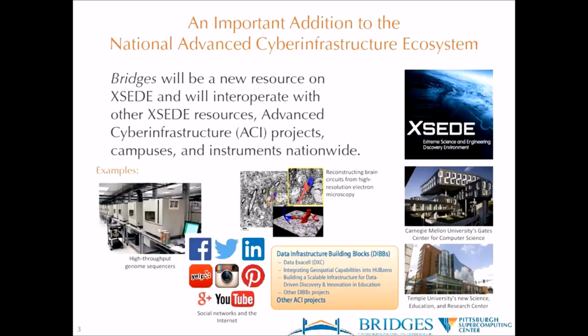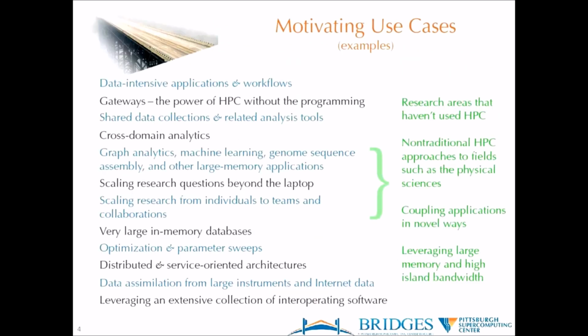The first, I think, is actually probably the most important, and that's just the internet, because of the number of people who are working with internet-based data from social networks, from other large data collections accessed remotely. But we also have interaction with instruments in the classical sense, like high-throughput genome sequencers, electron microscopes, telescopes, and various others. We're also working closely with other NSF ACI data projects, like DIBBs projects and others. Certainly we'll be integrating with XSEDE resources too, such as Comet, Wrangler, Stampede, and whatever else comes along.